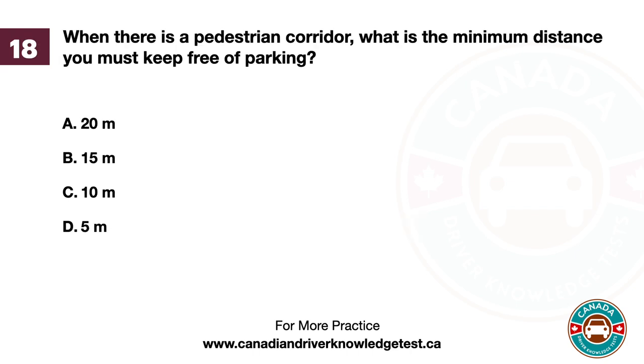Question 18. When there is a pedestrian corridor, what is the minimum distance you must keep free of parking? A. 20 m. B. 15 m. C. 10 m. D. 5 m. The answer is B. 15 m.